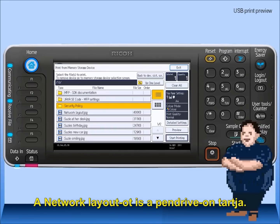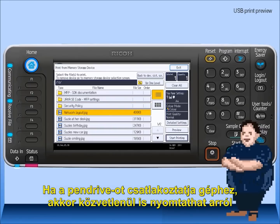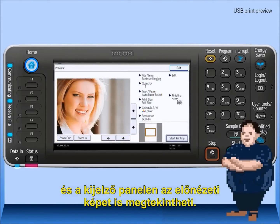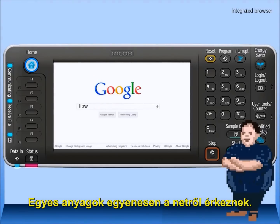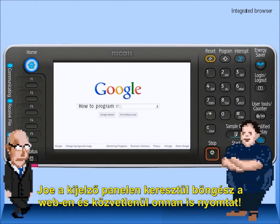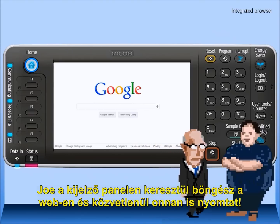His network layout is also on the stick. When placed into the side of the panel, he can directly print whatever he wants and preview it conveniently on the touchscreen. Some materials come directly from the web. Joe then browses the web on the very same touchscreen, from which he can print directly.